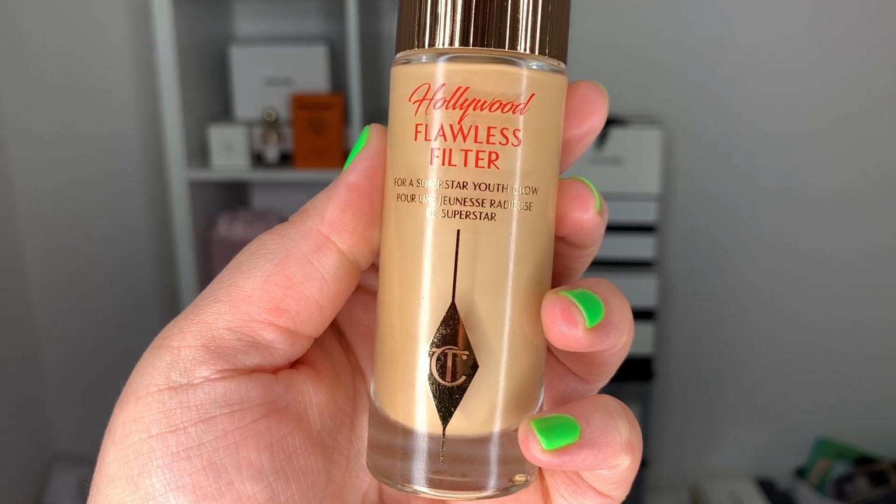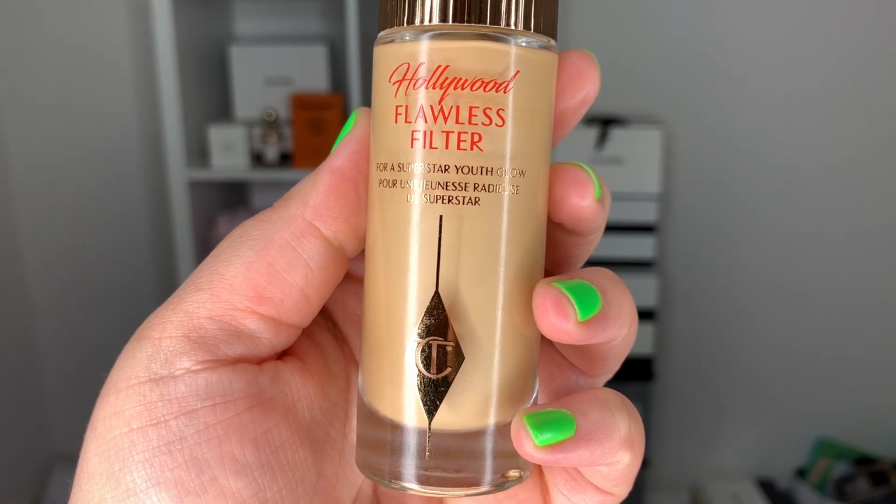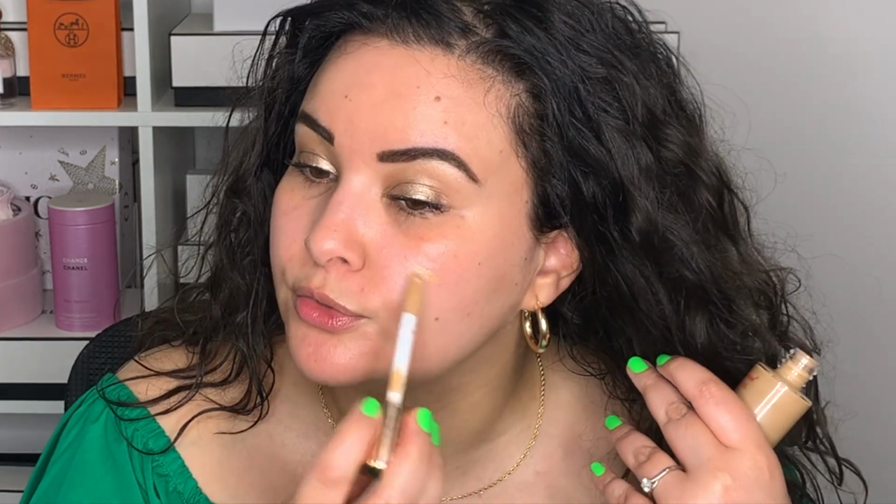I'm going into my Charlotte Tilbury Hollywood Flawless Filter, and I have the shade 4.5. When I hauled this product here, someone commented that they were surprised I got such a dark shade. For me, this is definitely going to be a foundation slash primer. If I got one of the lighter colors, that would be more of a liquid highlighter, but I was looking more for a primer slash foundation, but I definitely want to get some of the smaller sizes just to be able to use as a liquid highlighter.